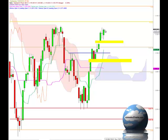So not a bearish day, a bullish day in terms of the short-term dynamics involved in the market for the day, although we do need to remember that the trend has actually changed and that there is potential for it to continue down, except it's not being supported by the short-term dynamics.